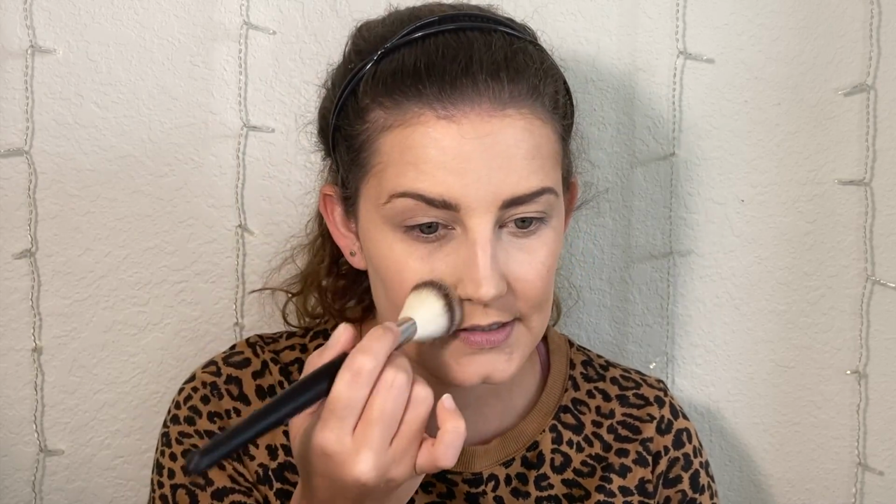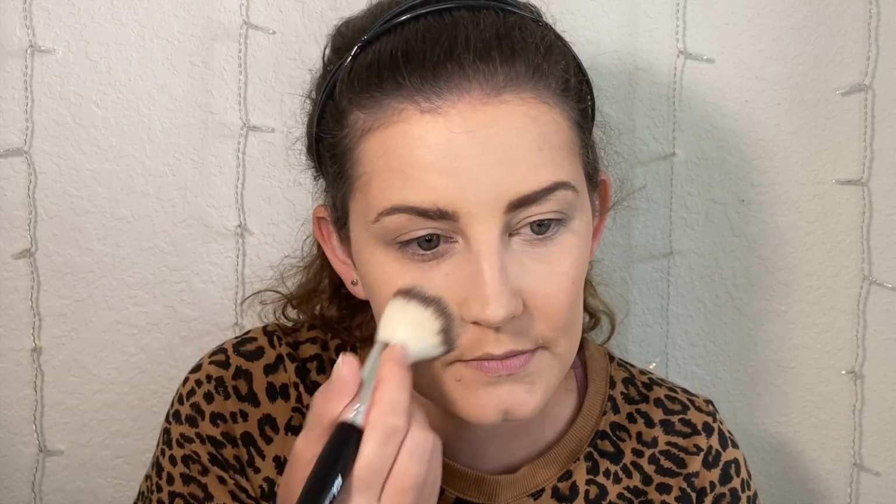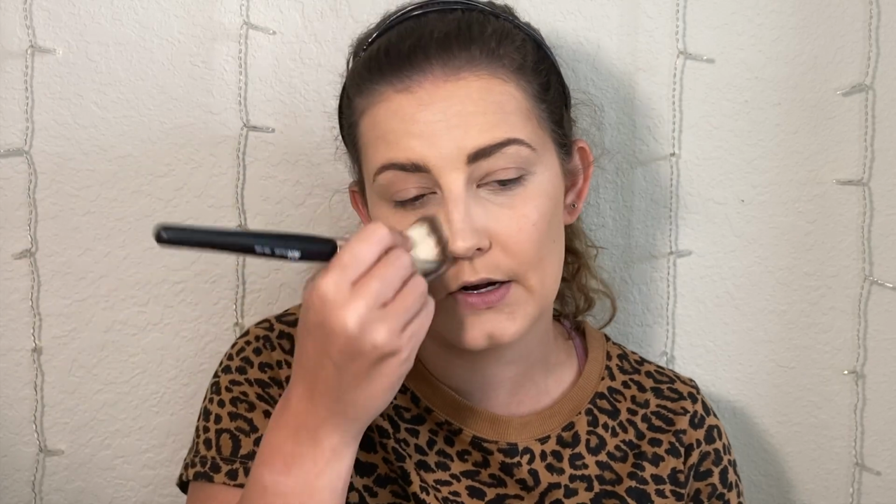It definitely does not leave a white cast or anything. It does mattify, but it's not intensely matte. You can still see some shine. Well, not necessarily shine. I think that's a skin-like glow. So it's not too matte, but I really like how that feels. It does look good. I can't tell if I have sparkles on my cheek or something. Yeah, it's not super matte. It definitely mattified, but it's not crazy. So I'm just going to set the other side of my face as well.